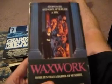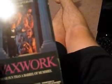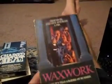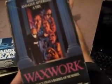The other Vestron logo. I've only seen this once, and from what I remember, it has Zach Galligan, I think is how you say his name, from Gremlins, who's a cool actor, and it's cool to see him in something else other than Gremlins. It's an 80s movie about teenagers going into a wax museum, and all the crazy wax figures of like Wolfman and Dracula and stuff like that are coming to life. Pretty creative movie. I have the second one too, but I haven't watched the second one.